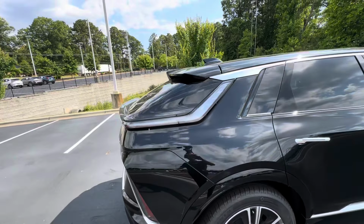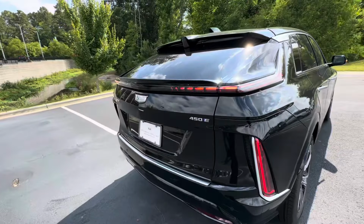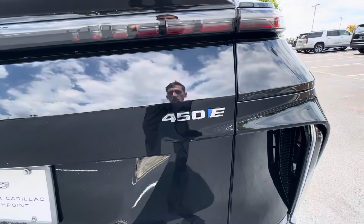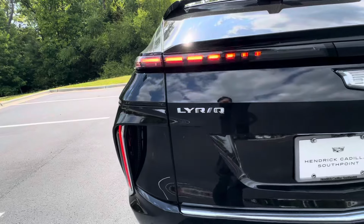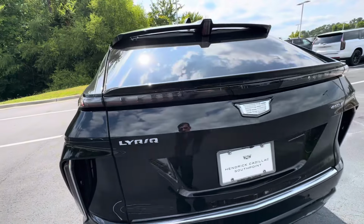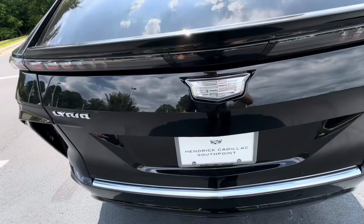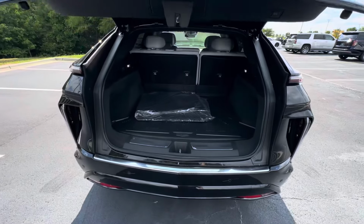Now moving towards the rear, you can see we have our tail lights that move all the way up to the roof that swoop down into the rear of this vehicle. Absolutely gorgeous back end. 450E badging. That's how you know it's a rear-wheel drive. If it says 600E, that means that it is an all-wheel drive. Lyriq badging as well. We have even more LEDs down below and towards the back of this vehicle. Now to open up the hatch, you can either use the key or you can press the Cadillac logo to open it up. So just press on it just like that, and it comes up and down power for you.